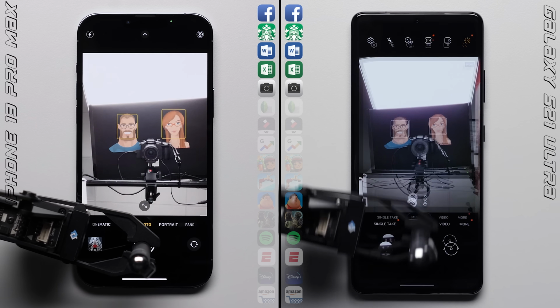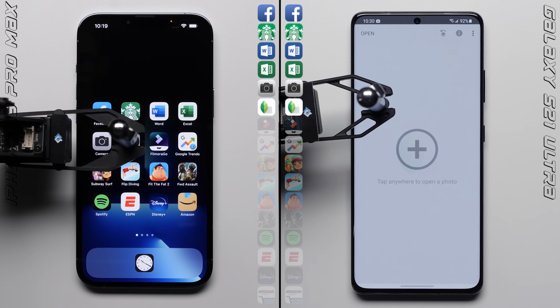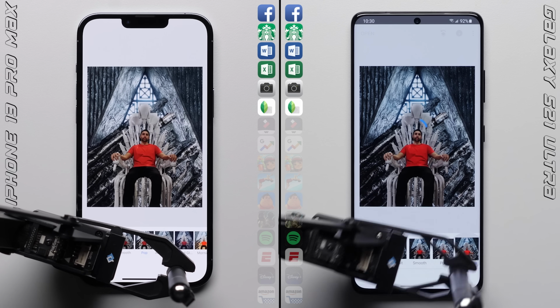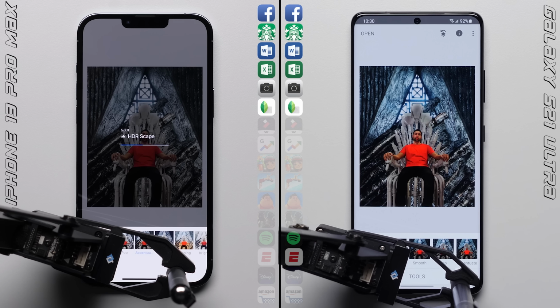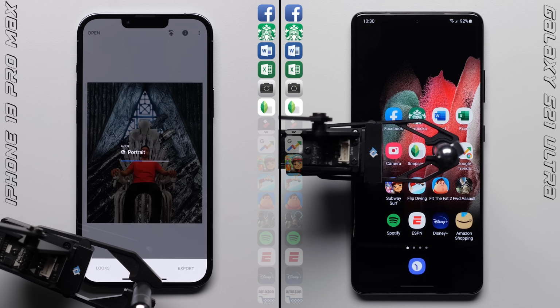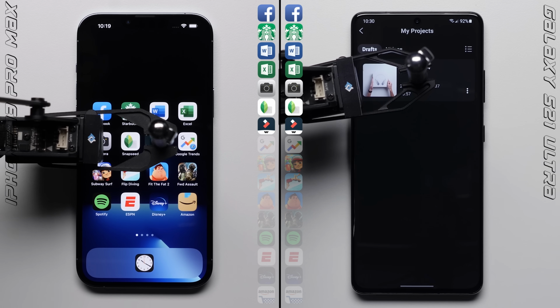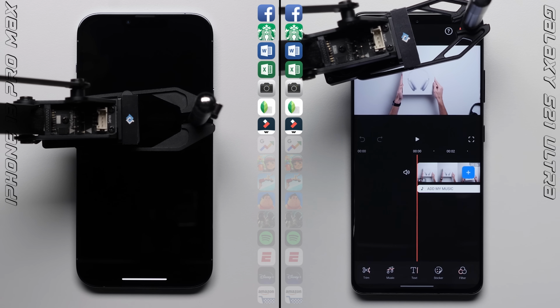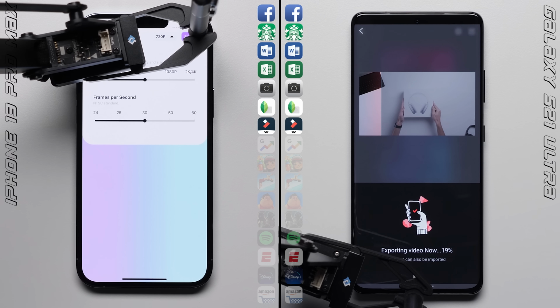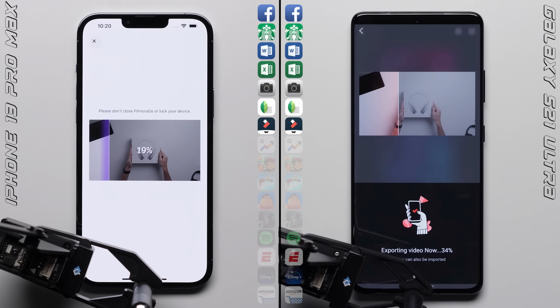the second row, where each of them are tasked with taking a selfie before popping into Snapseed, where they'll edit the same exact photo. Now, this task is a bit more processor intensive, so it's going to be interesting to see if the iPhone 13 can make a comeback here, but from the looks of it, the Galaxy actually completed that task at a faster rate, allowing it to get a head start on this video export task, with the Galaxy completing 26% of it before the iPhone even starts.